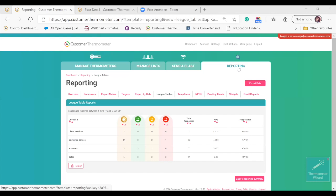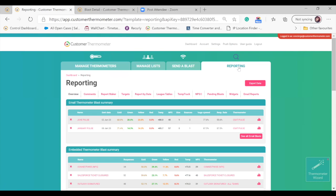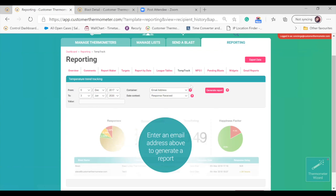So we're going to jump back into our customer thermometer, head to our reporting area, and then we are going to go to our Temp Track. So there's 3 different examples I want to show you here of how you can search for things. So first off, we're going to search for a specific customer. So we're going to pop in our date range that we're looking for. I'm going to search for this specific customer's email address. So I'm going to pick email address from this drop down. I'm going to look for the responses received, so the ones we've received from this customer. And I'm going to look for Anna from FlexTax.